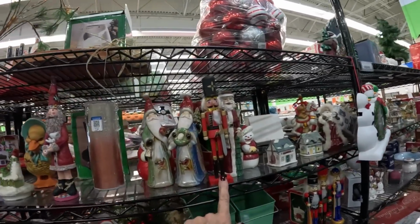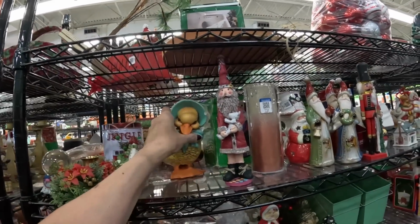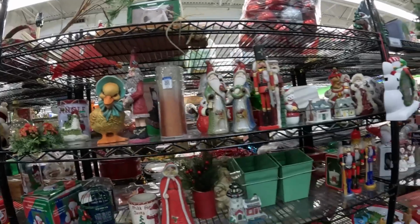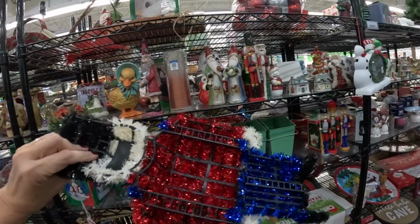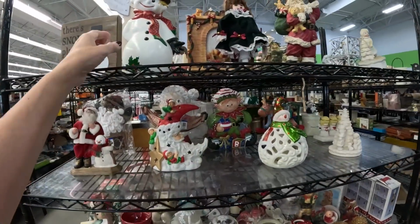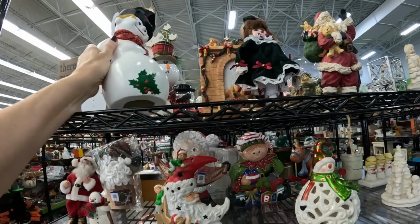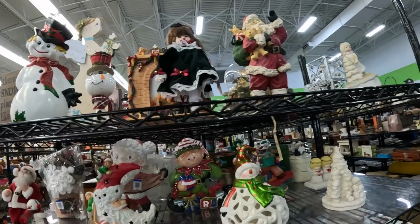All right, the small nutcrackers I generally don't buy. There's just too many of them out there. This duck looks vintage. Not that I want her. Is that Mother Goose? Could be. I don't think these are vintage. I think these are modern. I don't know. It's a Christmas end cap. That looks older. 1973. I don't know how collectible these are. I'm not sure.